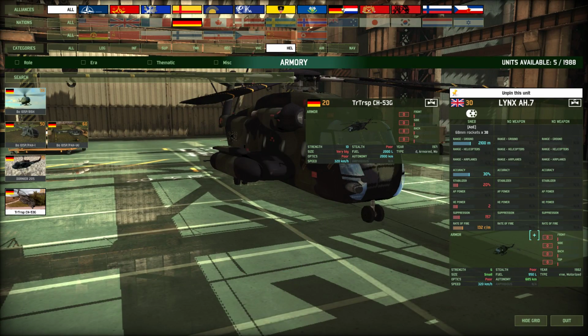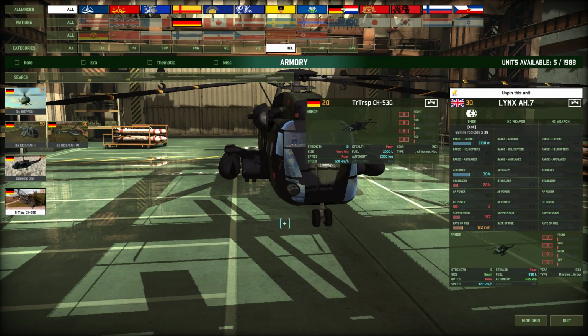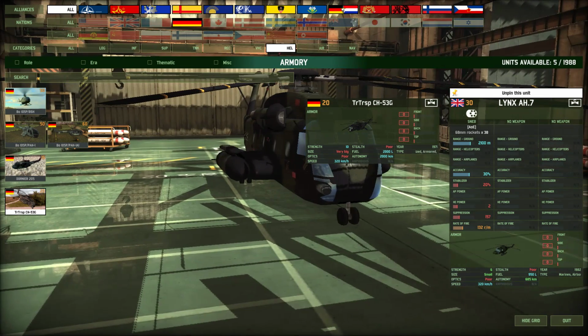So, Lynx H7, CH53, both 320 kilometers per hour. Basically the same thing, right? However, like your mom, there's a big but. As you might see, there's obviously the size difference, very big and small.